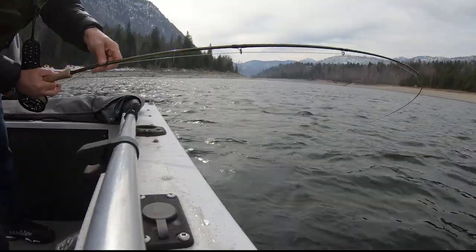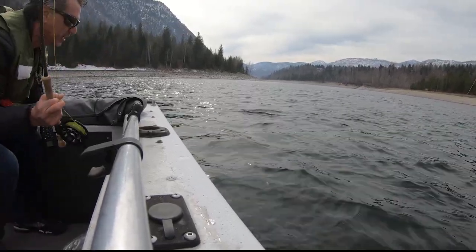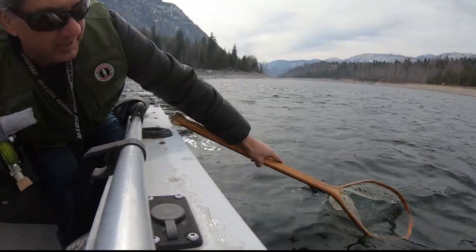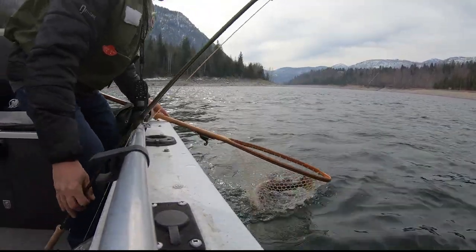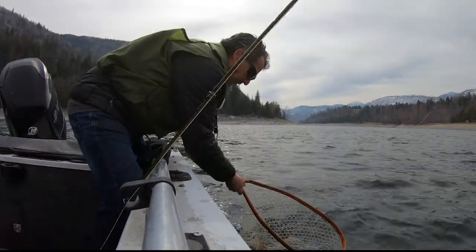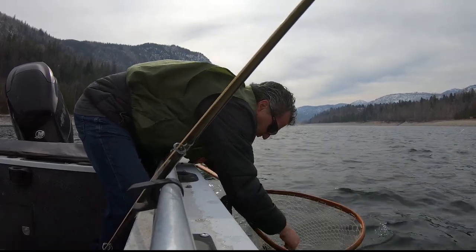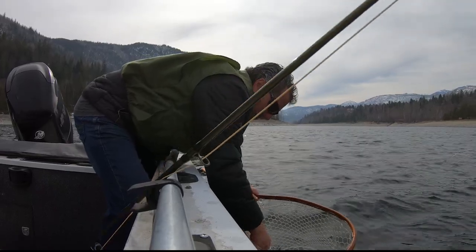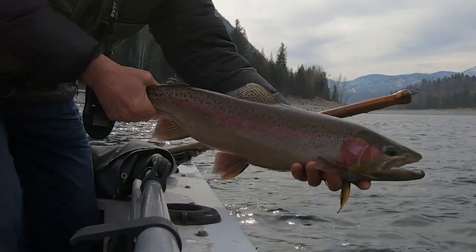It's tough in this current, too. You got these big currents in the Columbia, which make it really tough to get these big boys in. But oh, there he is there. Oh yeah, this is on a small nymph, and I showed everybody the nymph. But these big fish are moving. There's the nymph right in the part of the mouth. Look at that. That's a dandy fish.